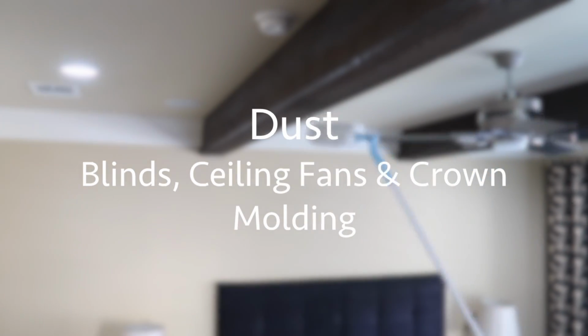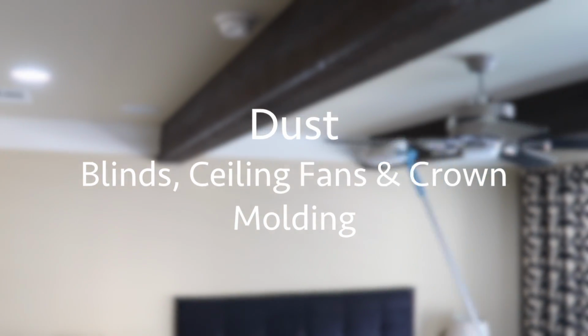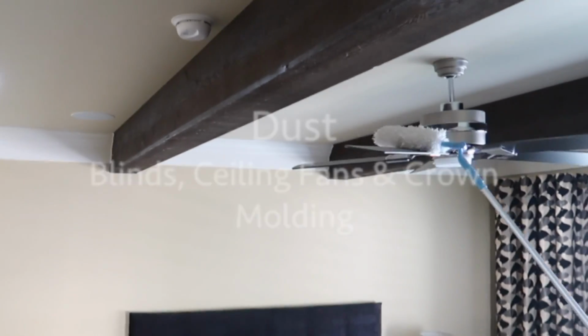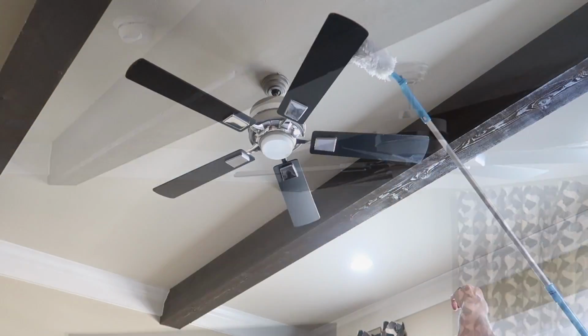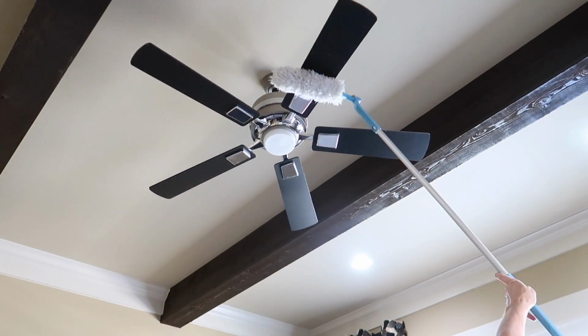Dust blinds, ceiling fans, and crown molding. This is pretty self-explanatory. You can use whatever tool works for you. I like this extendable duster. It kind of helps me do all of those jobs really thoroughly.